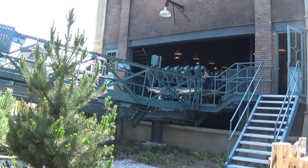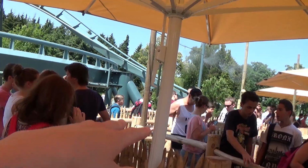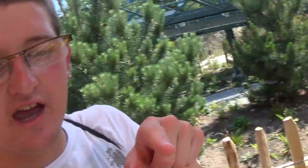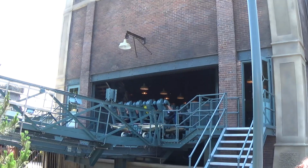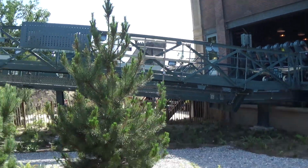So we've queued about 35 minutes to get to the point where we are now, which is after all that main cattle pen, and you come to a split off point. What happens just here is the queue splits off. You can queue for the front row, which is this queue, which they say is 20 minutes from that point, or you can go down this queue, which is for rows 2 and 3. Quite a good idea. It means you get to pick your row, which is good. On these dive coasters, it is worth waiting the extra for the front. We've been waiting about 35 minutes so far, not too bad.